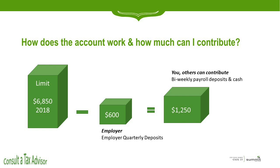Some employers contribute quarterly into this account. And anyone can make a contribution to your HSA. This includes you, your spouse, another family member, or even your employer.